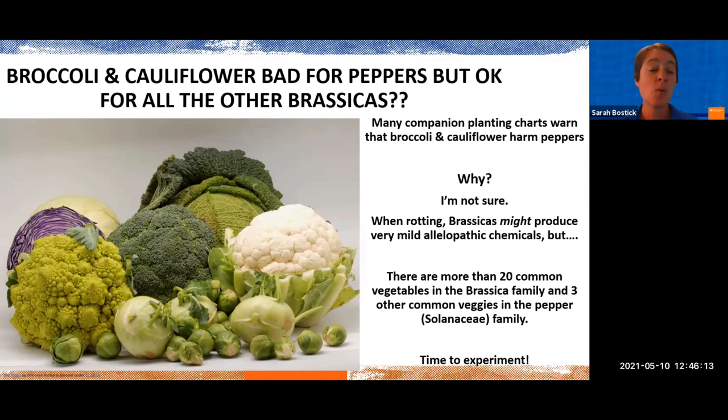So what I would really encourage you to do is experiment. Maybe plant broccoli, cauliflower, and peppers closely together in one garden bed, and then in another area of your garden, plant them really, really far apart and see if that makes a difference. Be a citizen scientist, figure out why many, many years ago, those things ended up on opposite sides of a chart.